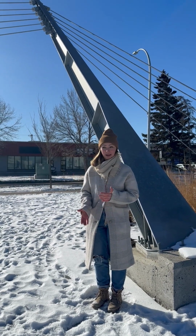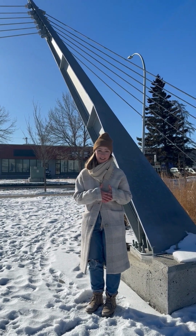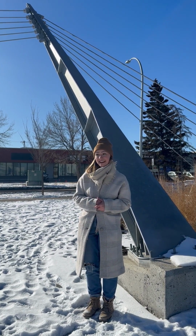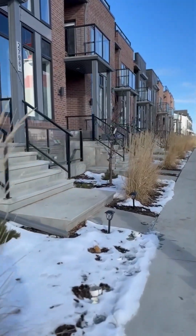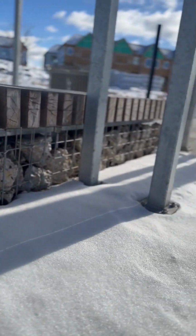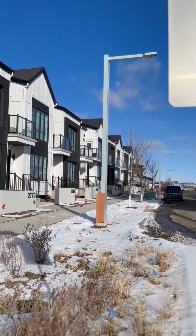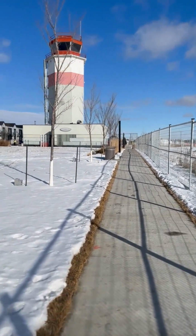So there's a number of things that make Blatchford a special community, but the first thing that comes to mind is how sustainability is incorporated into all aspects of the community, from land development through the utility all the way to how the homes are built and just the experiences that residents have. If we were to walk through the community, we would see nods to the aviation history throughout, from how materials are reused from the previous site to the street names named after important people and pieces around aviation history, to the control tower that's still here today and is being transformed into a really cool community site.